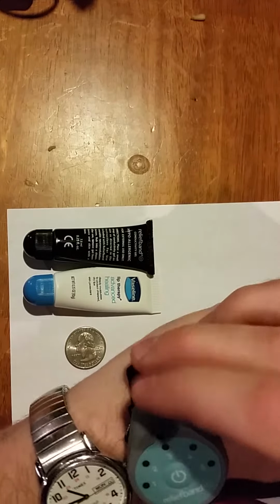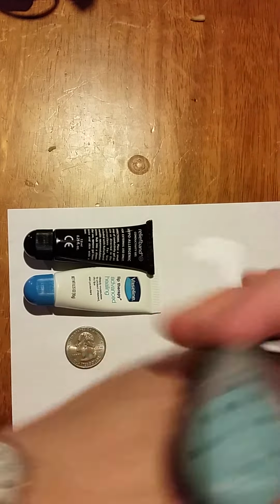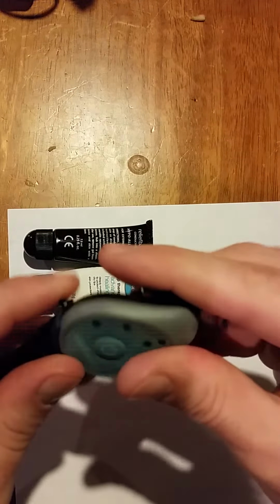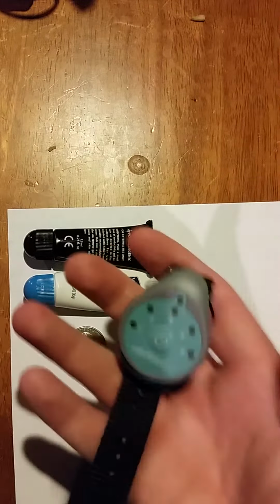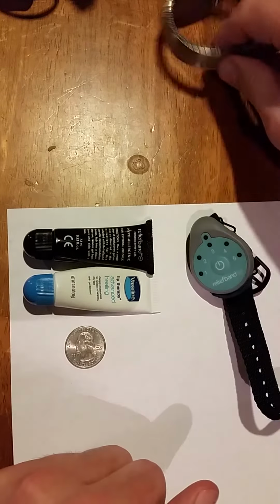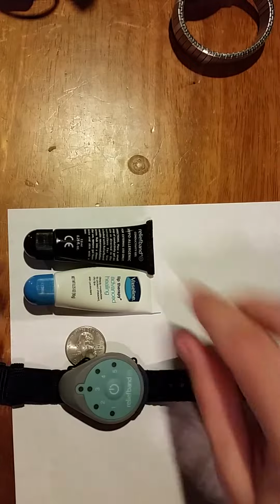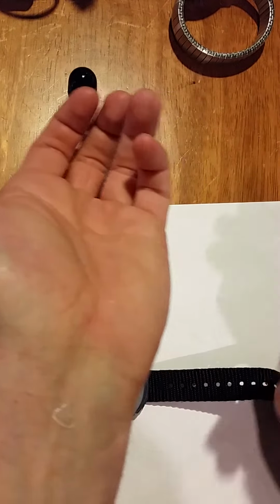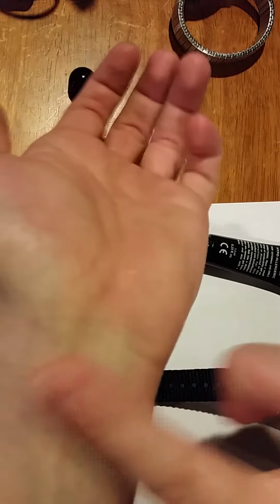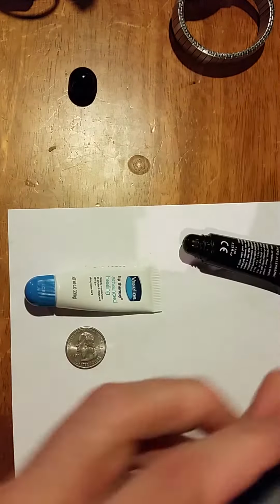Okay, so this is the same size as this. See? Okay, and it's very, very flat, and it's super light. I mean, it's my watch. This watch is heavier than this guy here. So you put a little dab of the electrical gel right there. See, it's barely any. Rub it on, so it covers the area. And you pop it on, strap it on.